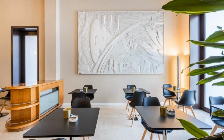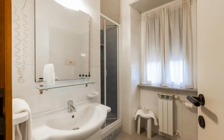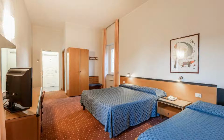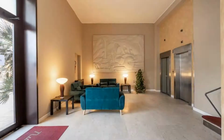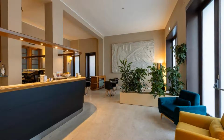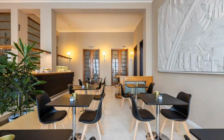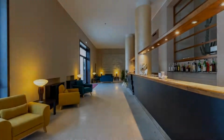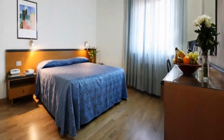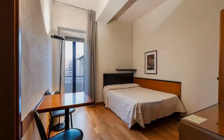Now you are watching a 3-star hotel. The location of the hotel is outstanding and guests love walking around the neighborhood. There are 10 types of rooms available on booking.com. You can book online and enjoy it. You can see more than 100 reviews of this hotel on booking.com. Its review rating is 8.5, which is very good.